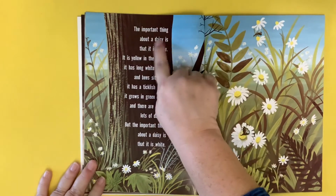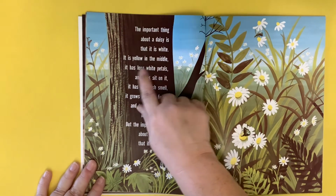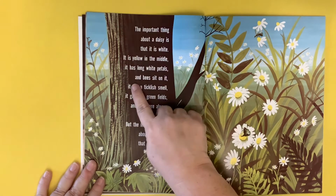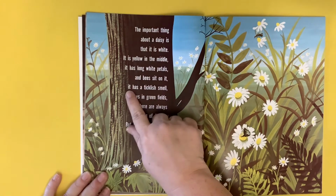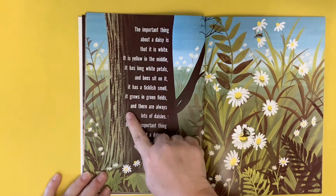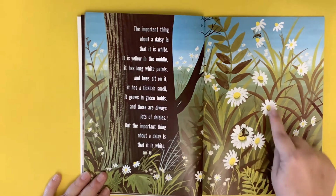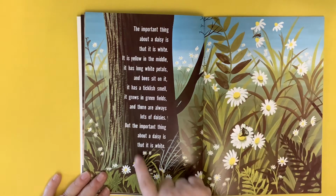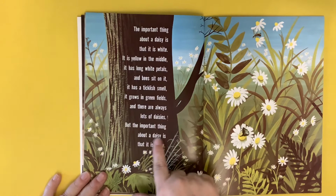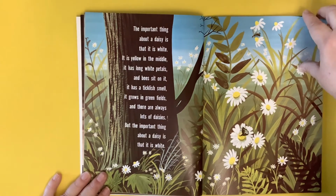The important thing about a daisy is that it is white. It is yellow in the middle. It has long white petals, and bees sit on it. It has a ticklish smell. It grows in green fields, and there are always lots of daisies. Look at these daisies. I see some bees on them. But the important thing about a daisy is that it is white. I wonder why that's the important thing.